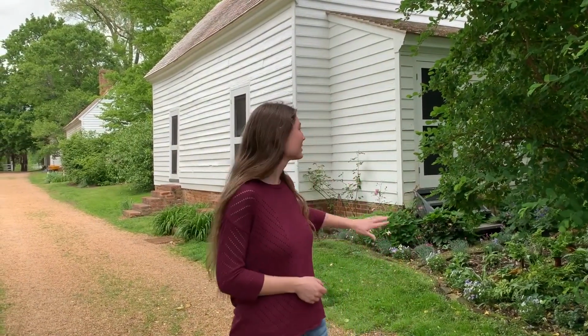This is what we call Plantation Street, and this was the location of a number of the outbuildings here on the property. These first 2 cabins would have been living quarters for some of the enslaved people working here, most likely ones that worked exclusively inside the plantation house. The majority of them would have been working out in the fields, and they would have had simpler quarters further out.